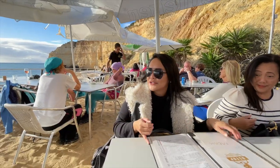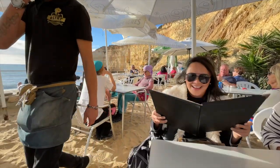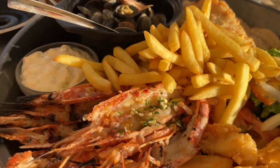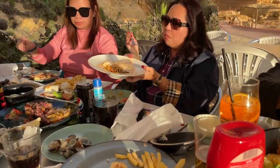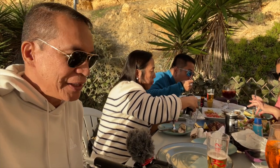Is this a sufficient lunch spot for your birthday lunch? Of course. With a view. We have grilled sardines, clams and shrimps, grilled octopus and seafood pasta. Everything was good, except the octopus was too soft for me. So we are having a feast right now, seafood feast.